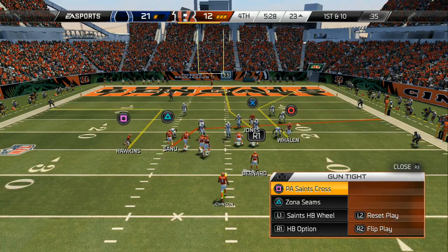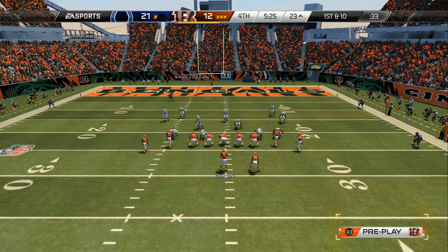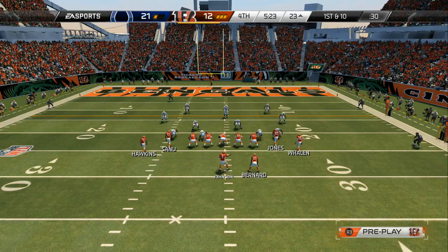Good about what you're doing. It loosens up the offensive play call. Here we go. Flex round.